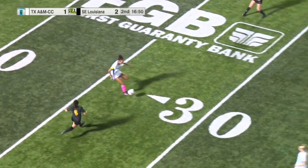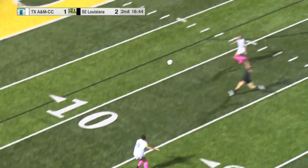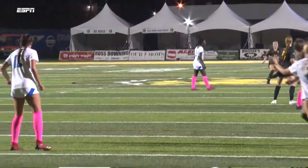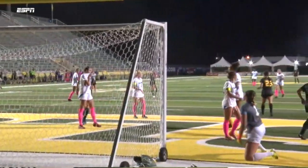Here's Holly Rowe trying to play it down the left-hand side, but Crump is first to it. Now a nice steal. And the pass is going to be sent out of bounds. The lead for a corner kick, but that was Bancevic again getting in on the action. And as you see here, my goodness, what a touch save by Zoe Terrio.